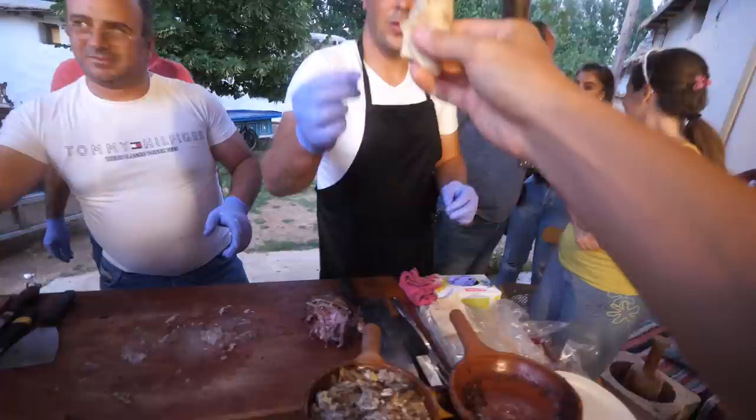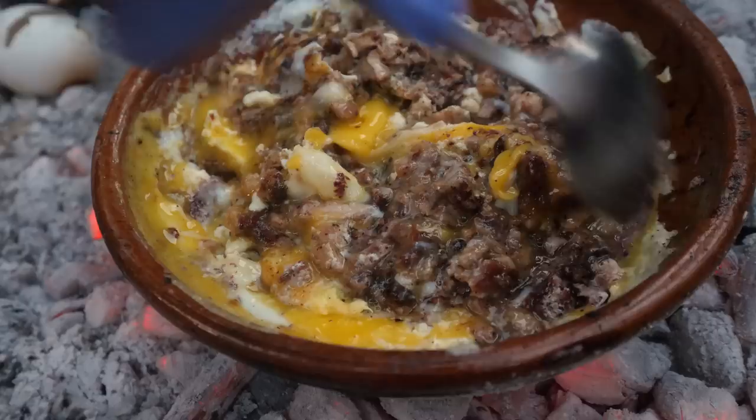Shukran. And now this is the egg, as he was thinking that the egg is ready. Oh, wow, you taste the crunchy bits of the fatty lamb, plus the gooey, oily, fatty chunks. I can't even describe it. I'm done. It's just too good.